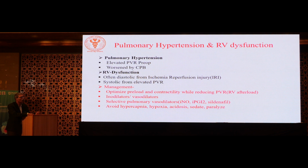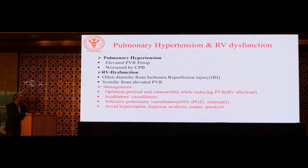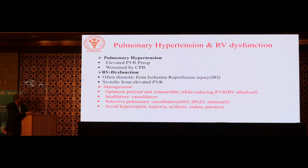How do you manage these patients? You have to optimize the preload all the time in the immediate post-op period, and side by side you have to see to it that the contractility is maintained while reducing the pulmonary vascular resistance. For that you have a plethora of drugs available in the form of inodilators, starting from dobutamine to milrinone. You can use epinephrine. Some studies have evaluated levosimendan, though we have not used it; it is not recommended and not clinically very useful as far as end results are concerned. At the same time, you can use selective pulmonary vasodilators like inhaled nitric oxide, prostaglandins, and phosphodiesterase 5 inhibitors to control the pulmonary hypertension.